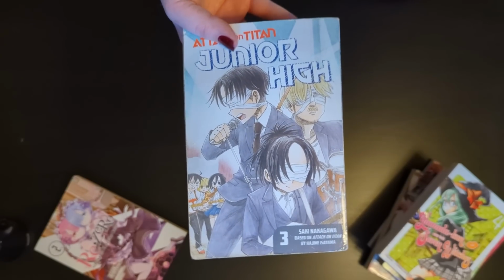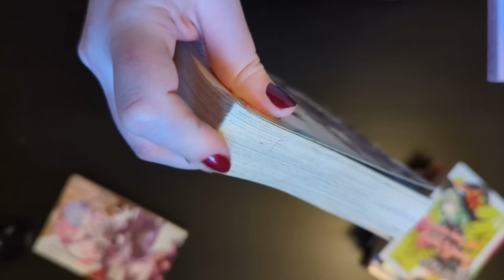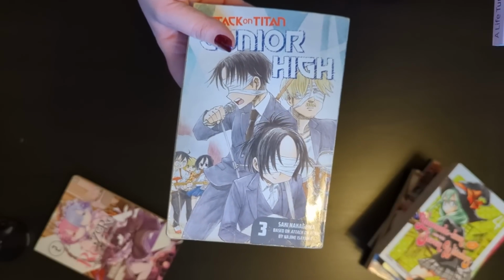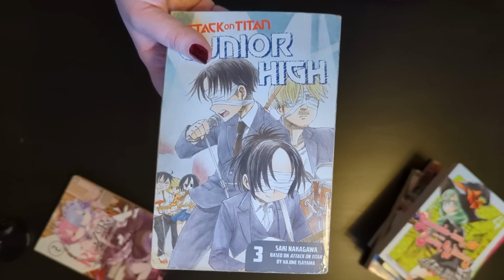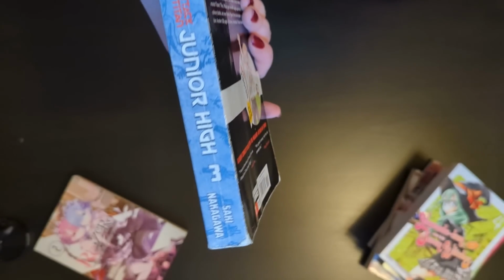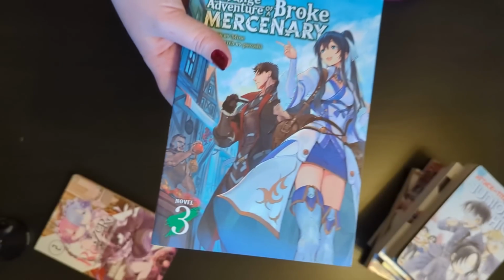Attack on Titan Junior High 3. Now this one's a bit battered. You can see it's got creases, and the pages are definitely very soft and smoothed down. That's no bad thing. This is a spin-off where it's like Attack on Titan, but they're all kids and they go to school with Titans. It's interesting. They're quite expensive, so I'm picking them up secondhand again, and I got this for like £4. It was quite a damaged bind down there. That's a shame.